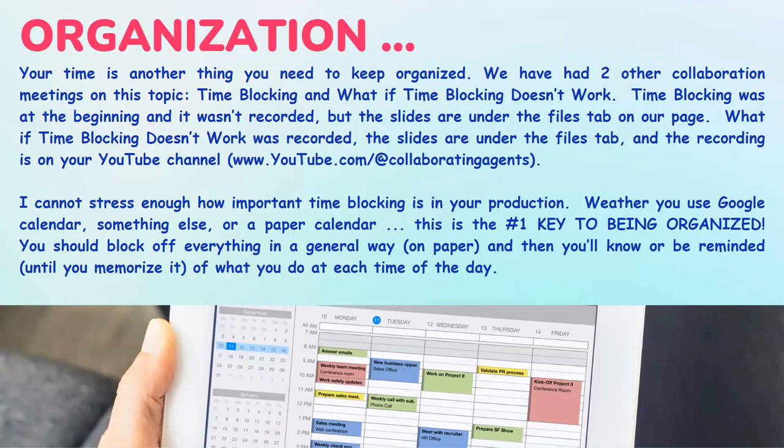I can't stress enough how important time blocking is in your production. Whether you use Google Calendar or something else or a paper calendar, it's the number one key to being organized. Block off everything in a general way on paper, and then plot out. In the time blocking materials, I don't know if it's under bonus material or attached to the slides, there are forms that you can just print off and fill out to start doing this, so you don't have to reinvent the wheel. You'll know, or be reminded until you memorize it, what to do at each time of the day.